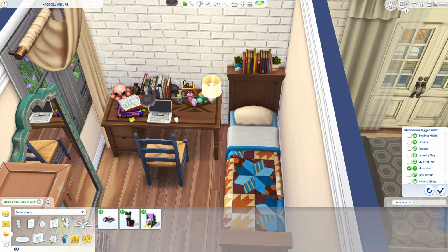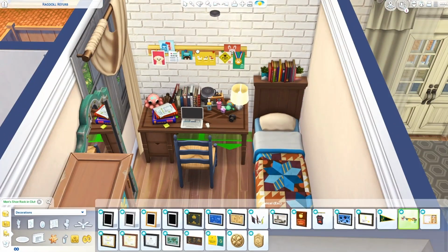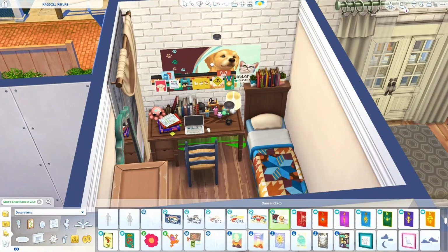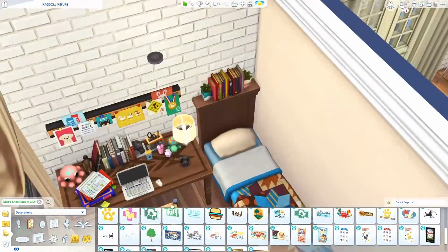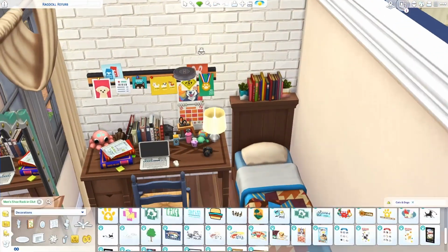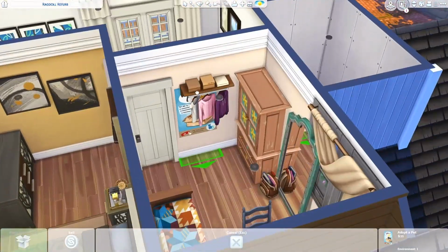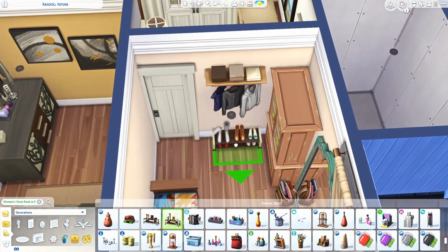I don't know why I put so much thought into placing a mirror, but I did, and I was definitely having a lot of fun with it. But I cluttered up her desk a whole lot, and I did give her a laptop, as you can see. So there, I placed a camera on there as well, and just books and some other knickknacks. She's just a messy teenager, I was imagining, and I really liked that. I thought that was a lot of fun.